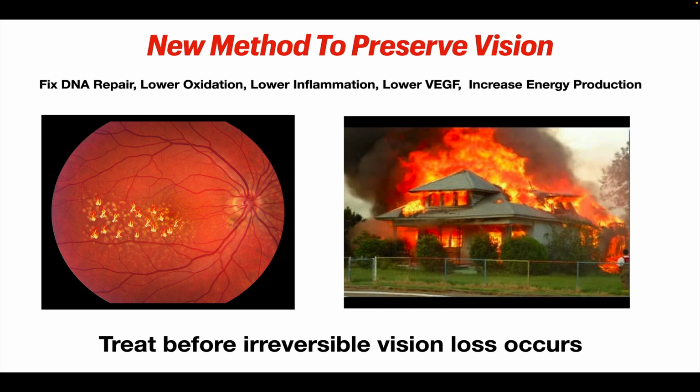We now have tools to put out the fire early. By restoring cellular energy, supporting DNA repair, lowering oxidation and inflammation, and controlling VEGF, we give the retina a chance to heal. We don't want to wait until the house is burning down. We want to treat before irreversible vision loss occurs.